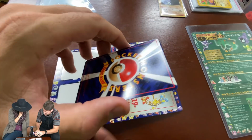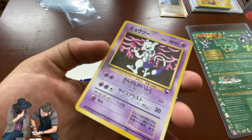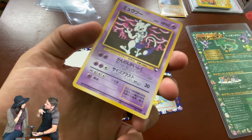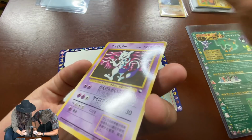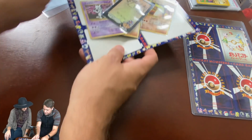Yeah. And we have Mewtwo! No way! I actually have a graded one of these. I think I have a PSA 9 of this card, and I think I paid like $100 for it. Maybe we'll get a 10 out of this guy. But those are the cards we pulled. They all look in really, really good shape.